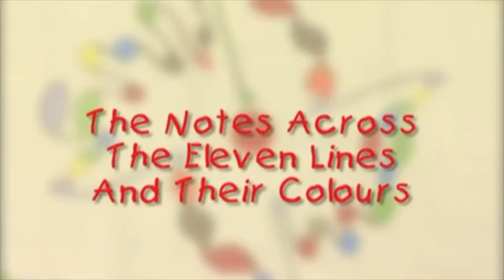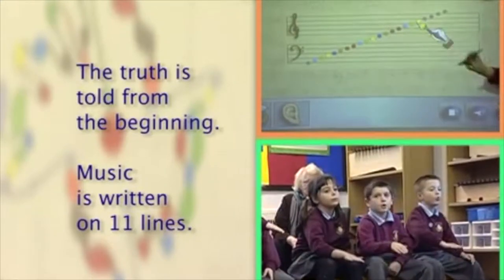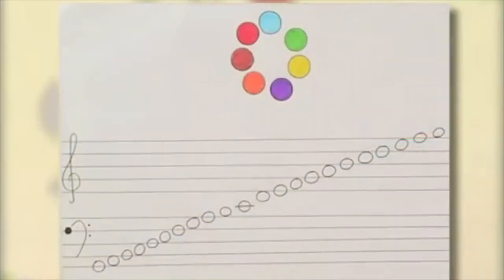Another feature of the system is that the truth is told from the beginning. That's why the children are immediately informed that music is written on 11 lines. Because when a child starts to learn the piano, it's always confusing to find there's another set of 5 lines. To show the location of the 5 lines used by various orchestral instruments is easy to explain.